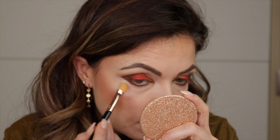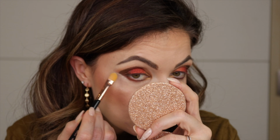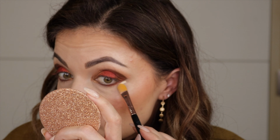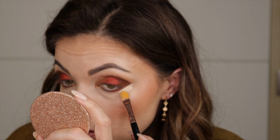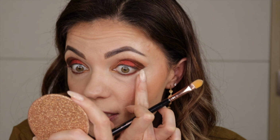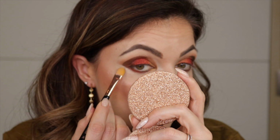Now I might just go in and soften this a little bit with that second shade that we used from the Dose of Colors. But I just wanted to get this cleaned up and recover my darkness that I have. So I placed that shade with accuracy, and then I'm trying to pull it down into what was already there and just tap it into place. Yeah, I like that. I think it looks pretty even enough.